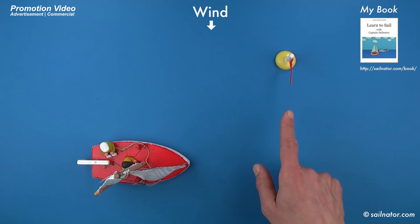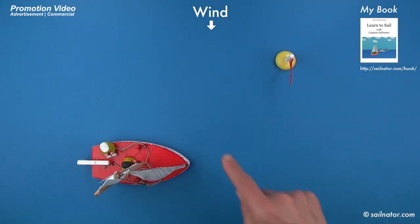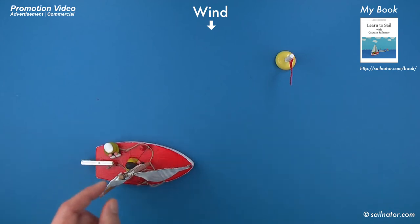We sail up to the true wind. You can see that here at the flag on the buoy. The wind blows from here. On which point of sail we sail on the way depends on our speed and the wind force. So from where the apparent wind comes from.